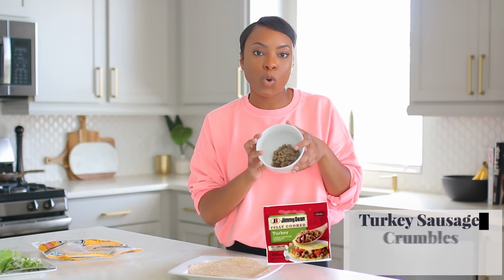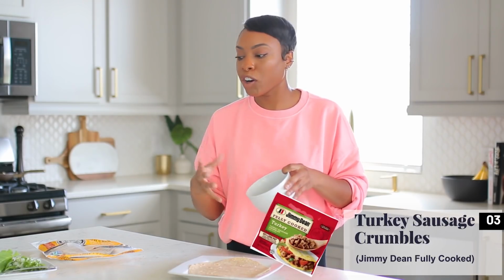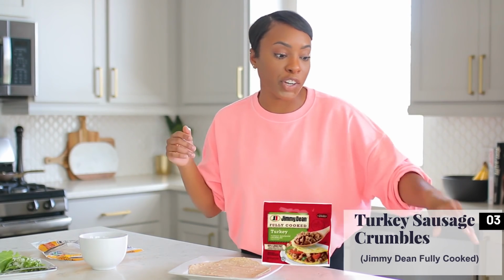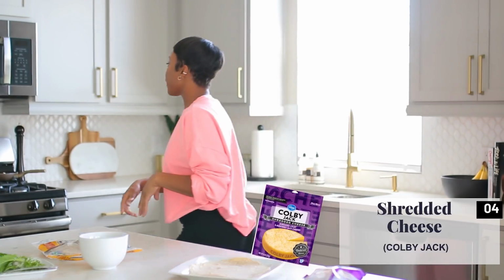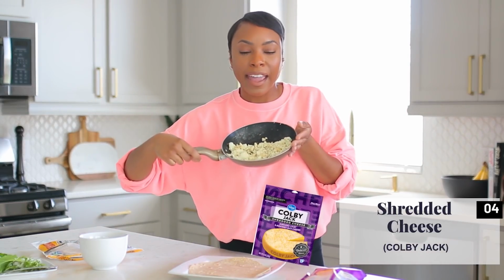I just went ahead and warmed up some more turkey sausage crumbles to add to our breakfast taco. But again, it's totally optional. I'll do chicken, I'll do turkey, whatever I just feel like doing. I am going to be using some more cheese, so I have some more Colby Jack cheese, and last but not least, I will be adding in some egg whites.